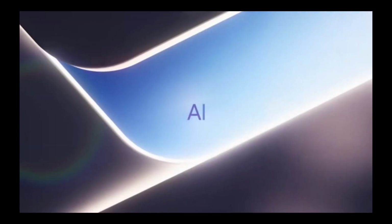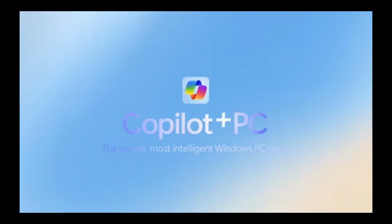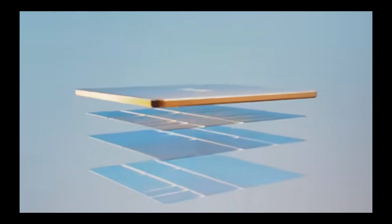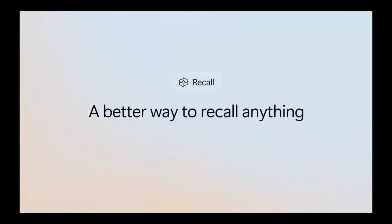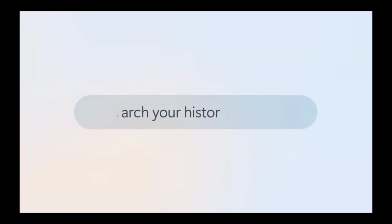A new era of AI and hardware together is what Microsoft have announced, naming it Copilot Plus PC. And with this is a whole bunch of new hardware running the new NPU chips, which run incredibly faster than a normal CPU or a GPU. So it's very much around hardware and using hardware to help you use some kind of AI and different elements within your Windows 11 environment.